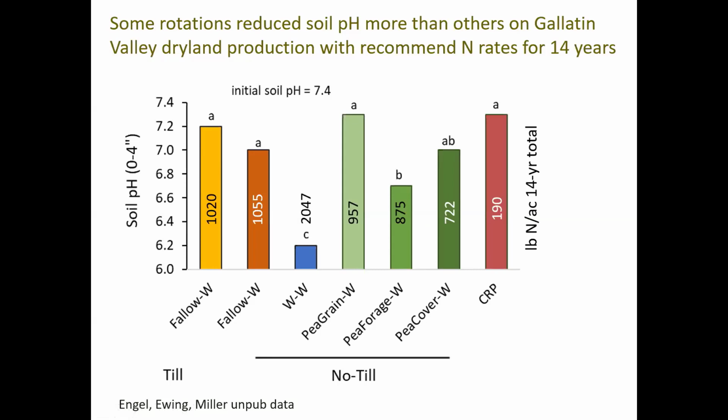So that might be an option. And I know there's a fair amount of pulses grown in Washington State. A pea forage system, so peas that were hayed off, actually showed a decent pH drop. We think that's because when you hay off a crop, probably fairly close to the ground, you lose a lot of what's called base cations. Those base cations help to buffer soil pH.